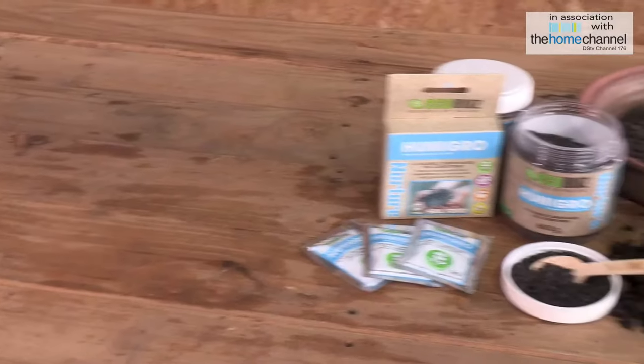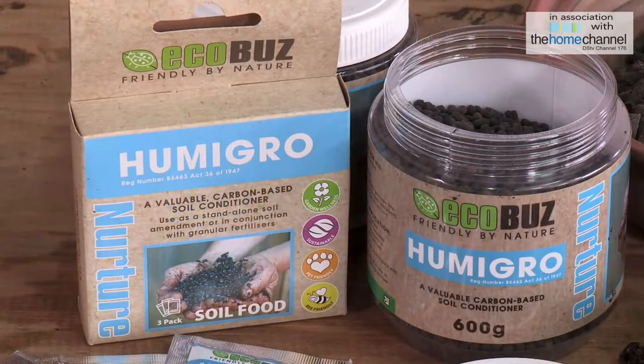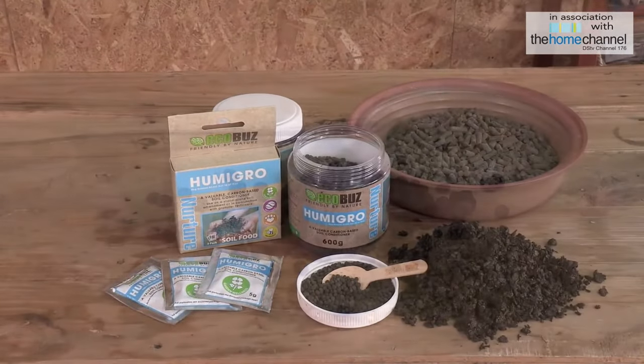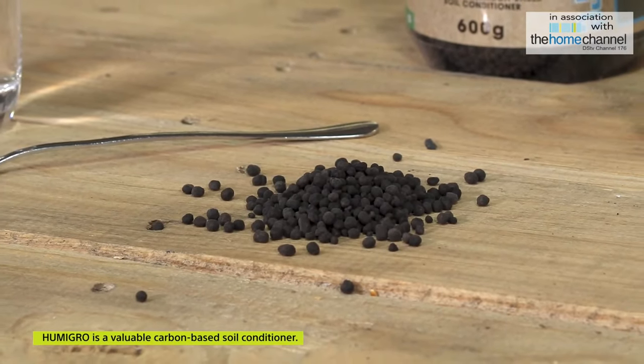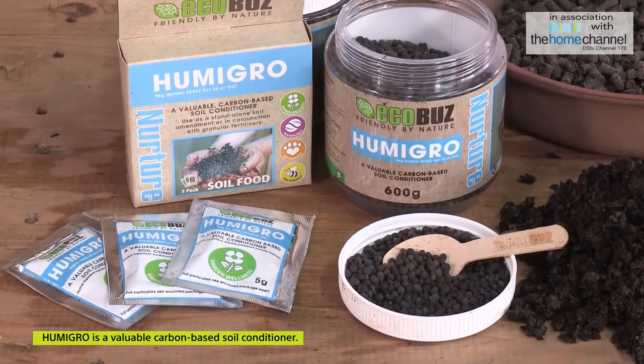Today we're talking about a revolutionary product which has been made available to us gardeners, which farmers have been using for many, many years. It's called Humigrow. Now, Humigrow is from leonardite deposits. What does that mean? It basically means it's a form of carbon that's been made available to us. Carbon is the basic building block of anything. And now we have it available to you as a gardener.